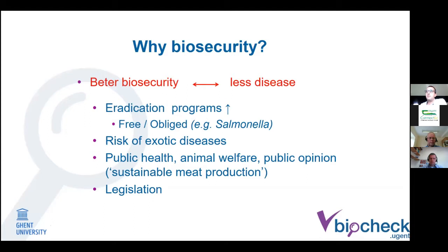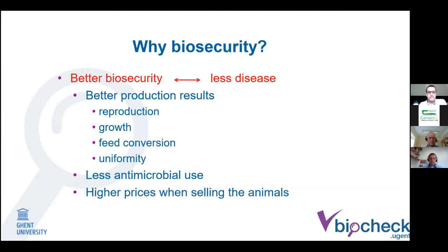Legislation shouldn't be your only motivation to implement biosecurity measures. There are many more good arguments to implement biosecurity. Well, just think for a second about this list, about all these issues I've listed here.